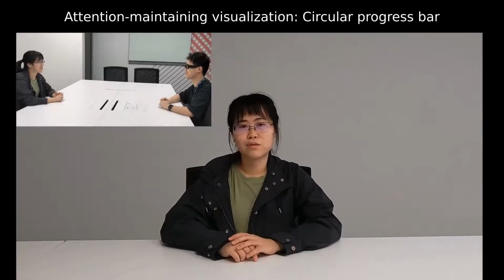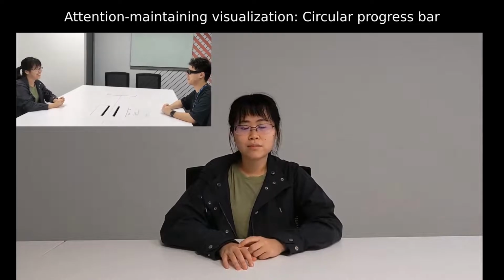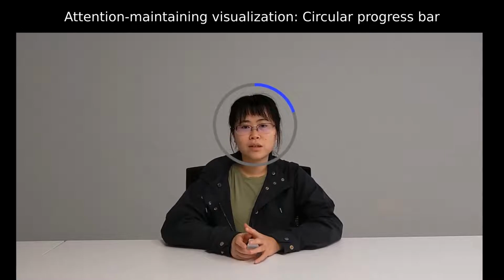We propose a visualization technique that projects secondary information, such as reminder notifications, on the paracentral and near-peripheral region of the eye. This allows users to read notifications while continuing to focus on their conversational partner.